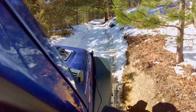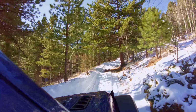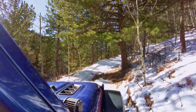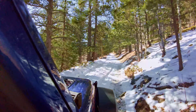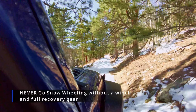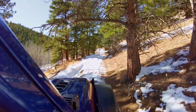Well, we got past the tricky part, and we're fairly close to the top here, so there isn't a whole lot left to do that's going to get tricky at all. So we're just going to kind of cruise the rest of the way up the hill and then start working our way down. But that's really the toughest spot, and it should only be a problem in conditions like this where there's snow and ice, which is why you don't want to do this trail without a winch. Good safety precaution. Now we could have got through without it, but it's always fun to play around with the winch a little bit, so might as well have a go at it today.